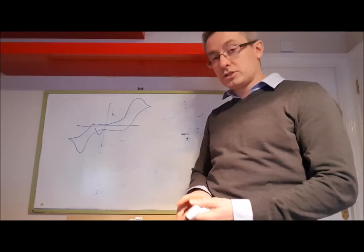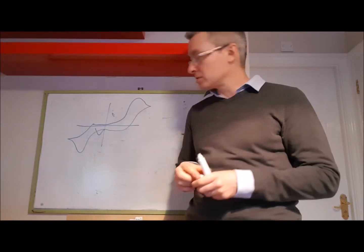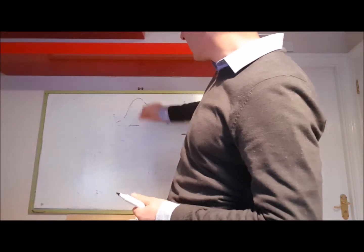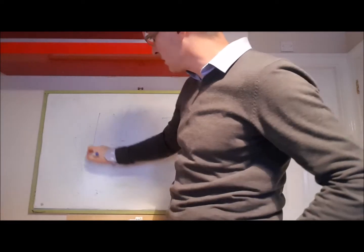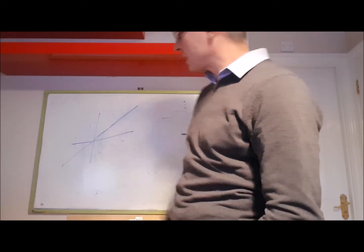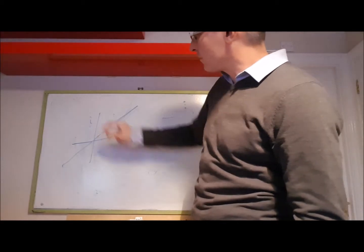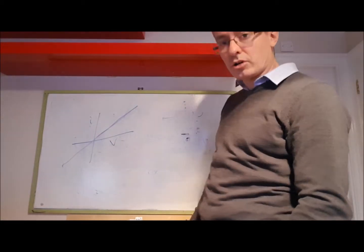Now, it could just act like a big resistor, and in fact, you don't get nice CVs. You just get something that's really quite ugly, let's say: you scan voltage up, the current goes up, you scan voltage down, and the current goes down. It's just acting like a resistor, basically, the engine oil.